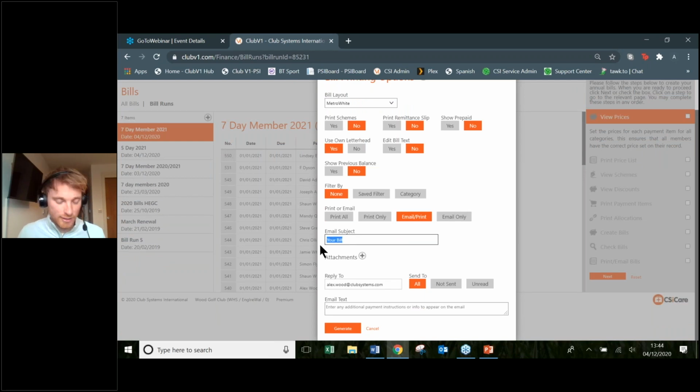I always like to change the email subject there. So I would say annual subscriptions 2020, 2021, for example. Okay, then you can add attachments. So that might be a captain's welcome, it might be a fixture list, new bar menu, anything you want there. So if you just press the plus icon, it looks at your folder and you can add attachments from there.